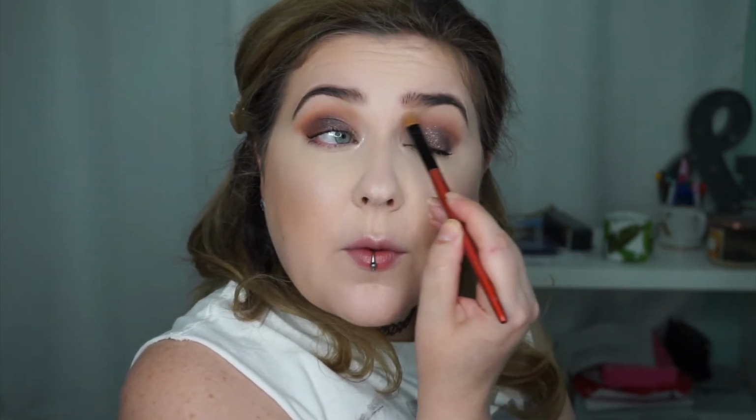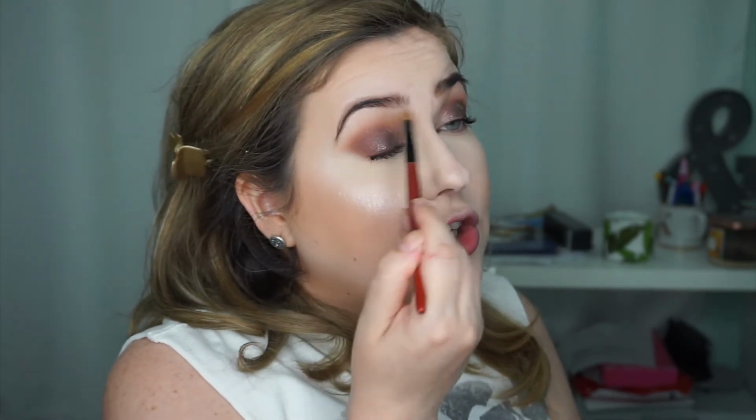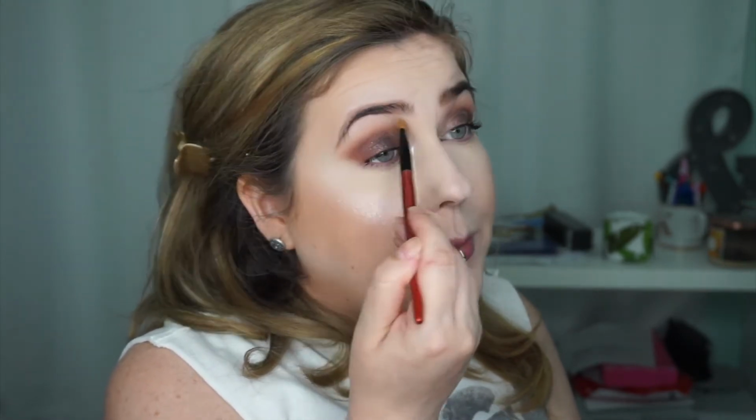Then I'm going to go back into that original CoverGirl palette, and I'm going to take the matte off-white color and use that as my brow bone highlight. And then what I always do is I take it and blend it into the dark shadows, because I find that personally I always pull my shadows up too high, and this just helps to blend it out or blend it together.